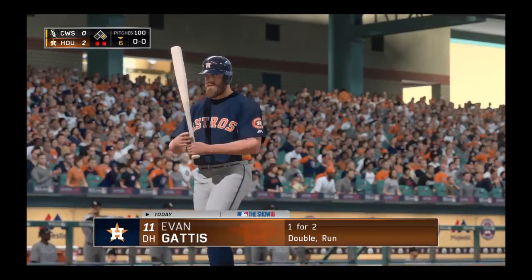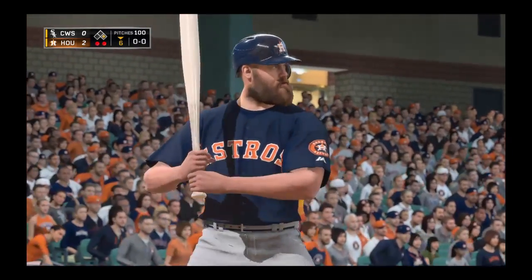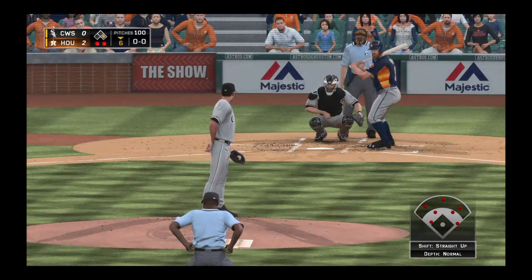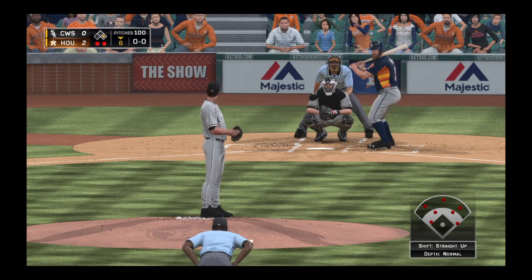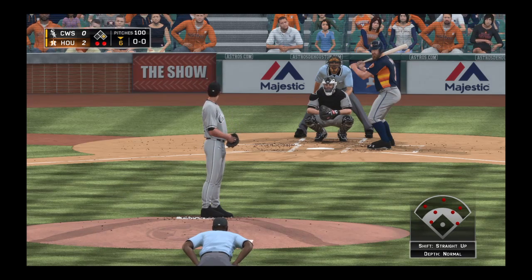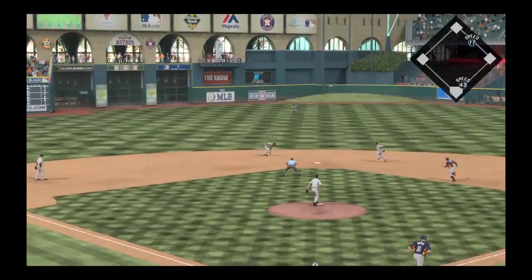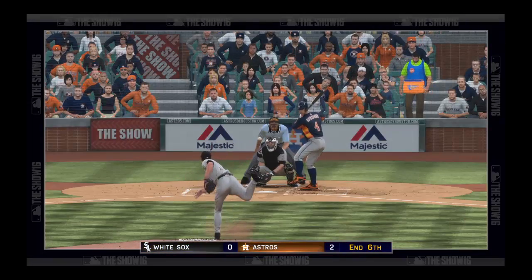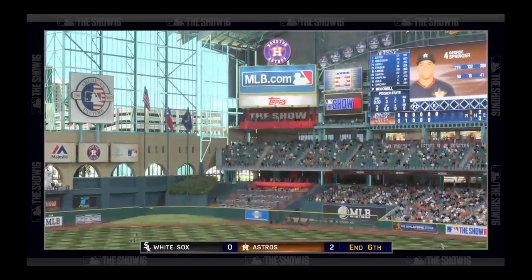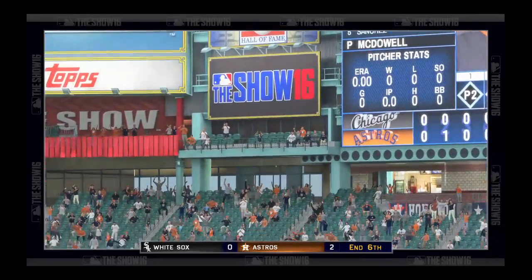Evan Gaddis will stand in. He flew out his last time up. Grounded back up the middle, reined in, and a gorgeous flip to second, and with that the side is retired. Astros get a run here courtesy of the solo homer. The 5, 6, and 7 hitters to start the 7th. It's now 2-0 Houston.